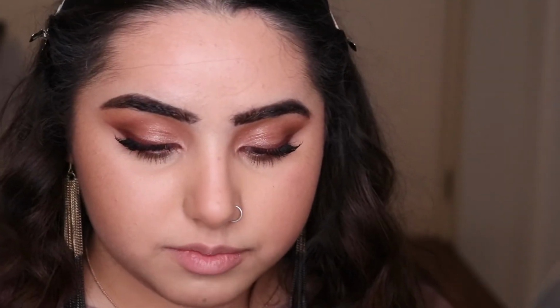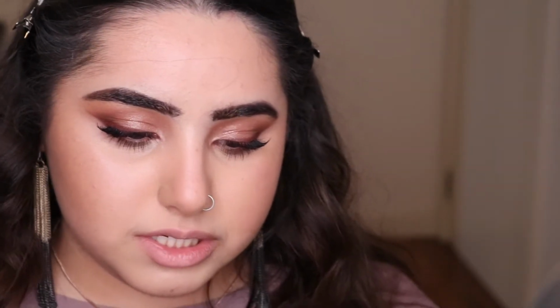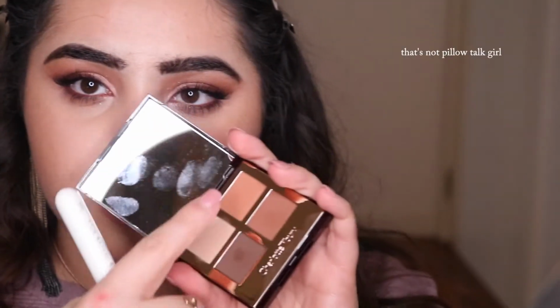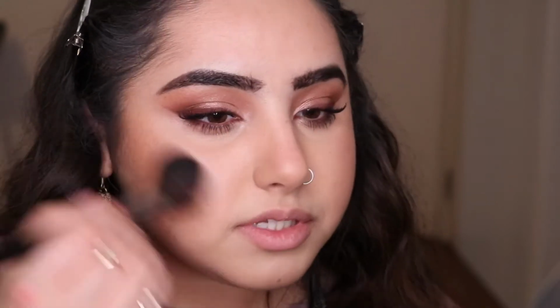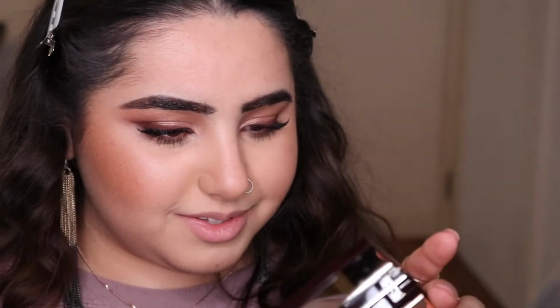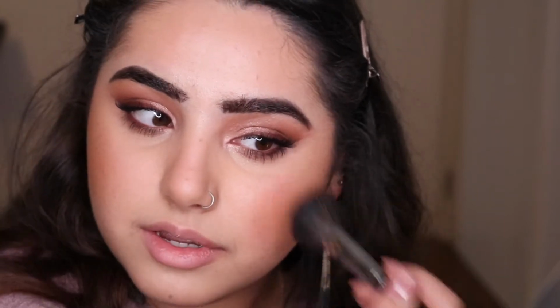I don't have a blush, but I really do want one. I might just take the Pillow Talk shade here and just use that as blush. I was also going to use lipstick, but that's okay. Oh, it works. Oh wait, no, this is not from Pillow Talk. This is from Desert Haze. Okay, whoops. It's okay, it still works.